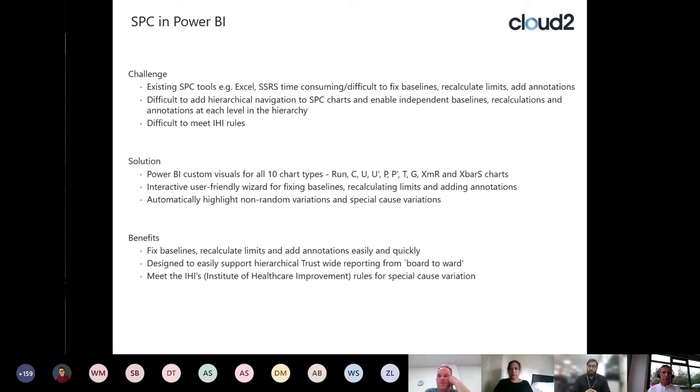So we've created custom visuals for all the 10 different types of charts that are regularly used, from a run chart to all 9 different control chart types. And it's got a really user-friendly interface that allows you to fix baselines, recalculate limits, and add annotations really easily. That's one thing I know a lot of organizations have struggled with: adding the narrative behind the data. The chart will only tell you what the data is doing, but you need to be able to add the narrative of what's actually happening in our local services or teams.